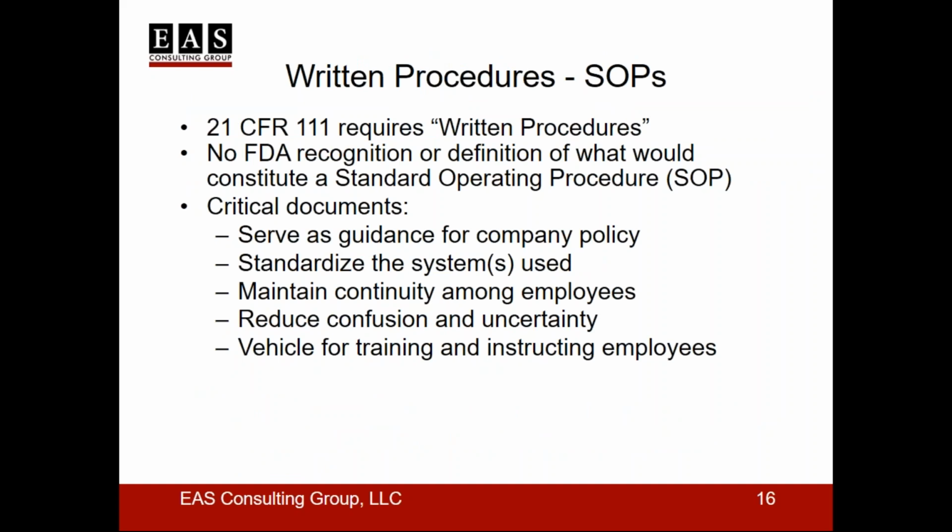We have to have written procedures in accordance with 21 CFR 111, but it never calls them standard operating procedures, though that's what we call them. So SOPs, our standard operating procedures, are critical documents. These serve as the guidance for company policy. They help standardize the system, maintain continuity among all employees, reduce confusion and uncertainty, and they're used as a vehicle for training and instructing employees.